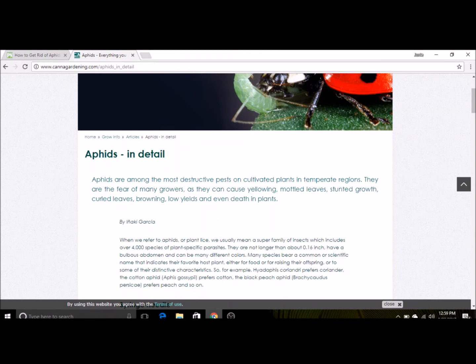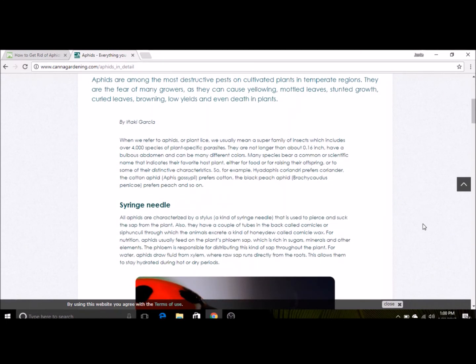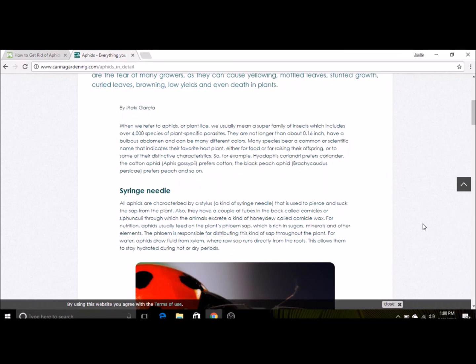Now, this is right here in my own city. The farmers are starting to get worried, and it says right here, they are a fear of many growers. And I'm getting ready to tell you why. They're plant lice. They're a superfamily of insects that have over 4,000 species of parasite. There are many different colors, but they basically get named off of what food or fruit or plant that they like to go to. So that's why there's so many different ones, but they're all damaging.